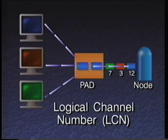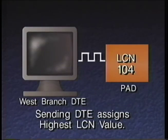Packet-switched calls from many DTEs can share the same link. This is possible because each call is assigned a different logical channel number, or LCN. Now, for example, the West Branch DTE of a company is originating a call to the downtown office. The PAD of the West Branch DTE assigns an LCN to the requested call. Because the West Branch DTE is sending, it is assigned the highest available LCN value. In this case, let's say that the LCN is 104.